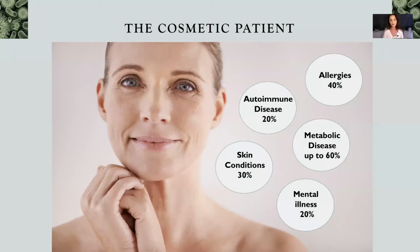So as you know, chronic conditions are on the rise, and that means that our patients are becoming increasingly complex, and this increases their risk of an adverse event. So the question is, can we address these conditions systemically in a way that's reasonable and appropriate within our scope of practice to help improve outcomes?